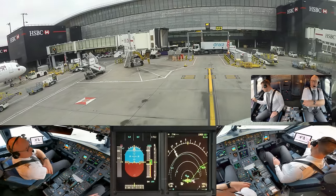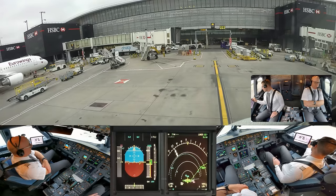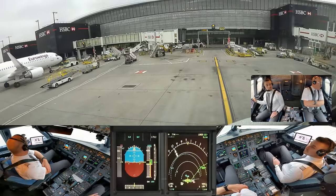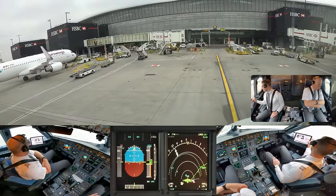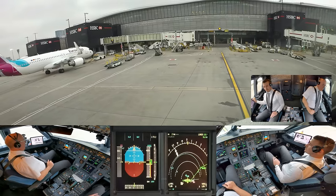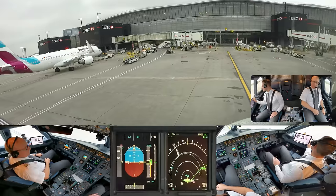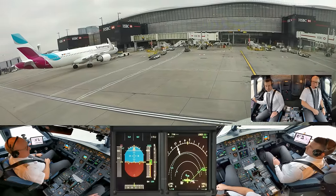Delta 33, you're not waiting for me to call you, are you? Delta 33 at 331, we were waiting for your call. In that case, Delta 33, your pushback is approved, and then pull forward so you're just short of Foxtrot facing west, please. Alright, the pushback approved, pull forward, just short of Foxtrot, Delta 33.